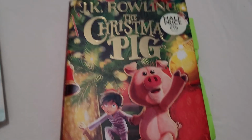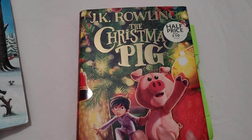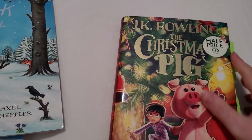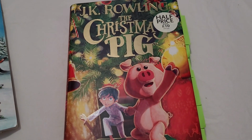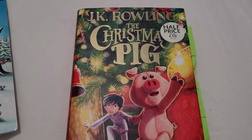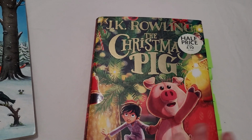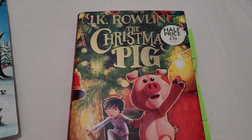Now, chapter books. So this year I have bought this to read with Emily, and then Catherine will have it to read herself. So I've popped Post-its in, so I've divided the book so we can read it every day up until almost Christmas Eve, and we'll read a little bit every day until we get it finished.